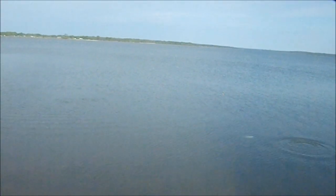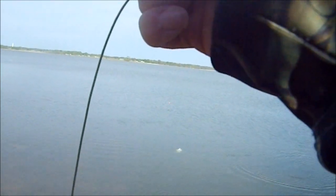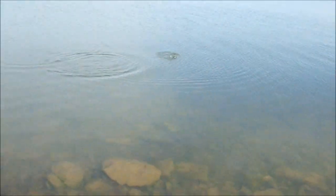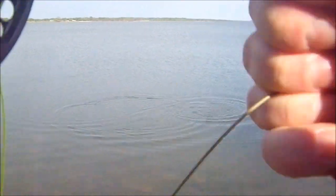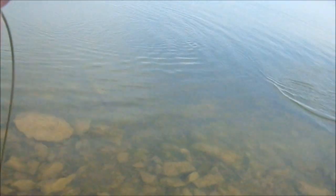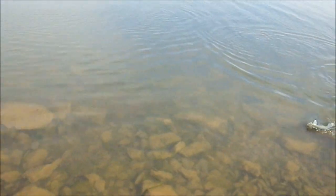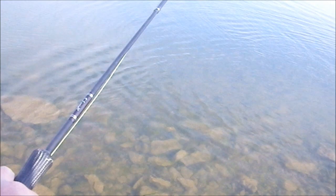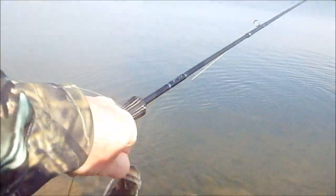It's not a completely skunk day. A little white bass. Little white bass. All right. Good, good, good. Little white bass come along and save the day. Took that little black nymph.